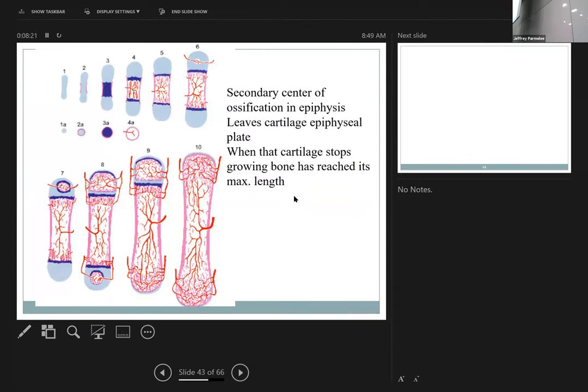So you guys, can you picture this? Look at the very top. When it's all blue, it's all cartilage. But you see that collar forms first. See all the blood vessels? That's called the primary ossification center, the collar. And then at the ends, you can see number 6 at the very top and number 7, you have a secondary ossification site at the epiphysis. So then all of a sudden, the middle of the ends start ossifying from the middle.